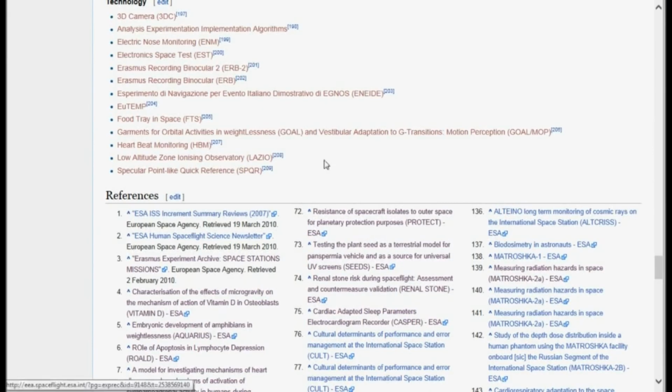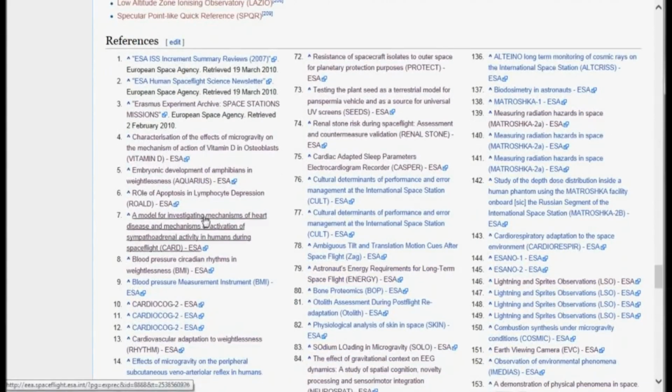One eternity later. I'm at the end of the page. I clicked on every single link and they all go to an empty page. Every single link. The only few links that are working are some of the references in the bottom. So let's check it out.